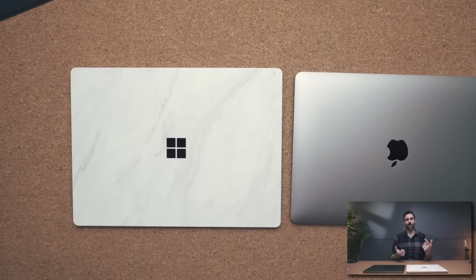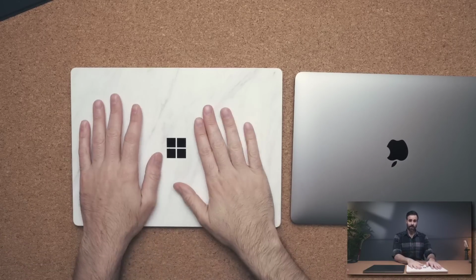If you're doing coding, you're going to find your compile times are faster on this, even though it's using Windows. Compiling Mozilla Firefox, for example, which typically is better optimized on a MacBook Air, is still faster on the Surface Laptop 3. I was able to compile it in 70 minutes compared to 98 on the MacBook Air.